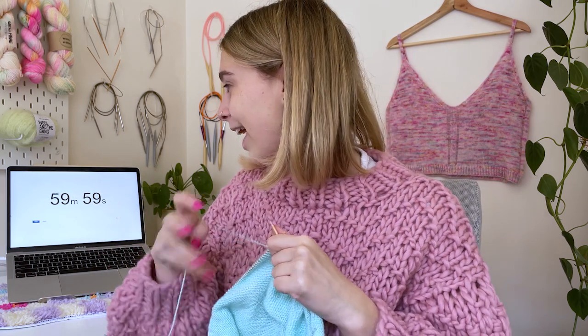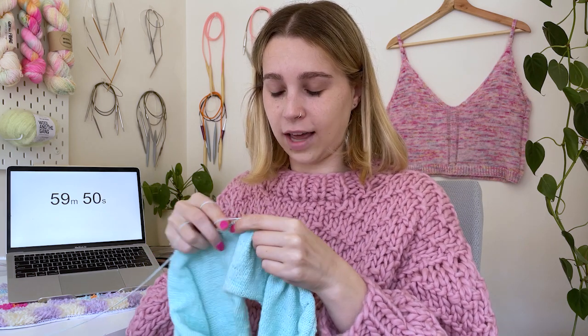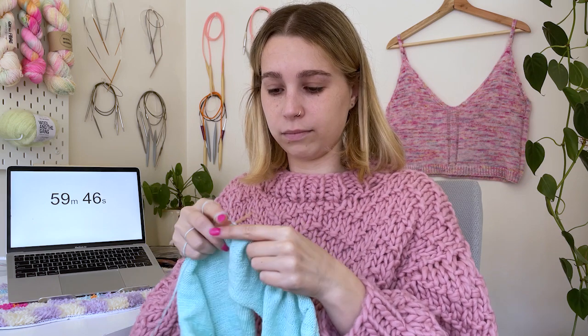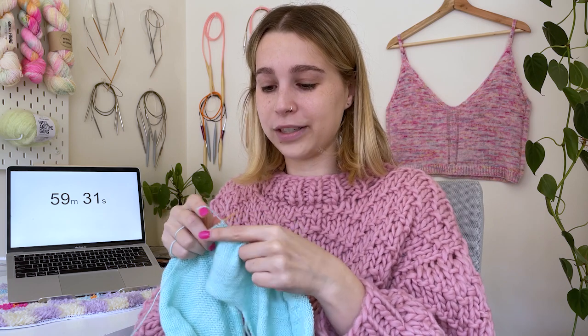3, 2, 1. Okay. Rough. I think I also forgot to mention that I've placed a stitch marker where I'm starting from so that once I finish the 1 hour, I can show you how much I've done. I hope that was obvious. I feel like I might have gone on a tangent and I didn't actually say that, but that's what the stitch marker is for. So that's just to mark where we started so we can see.